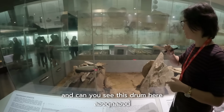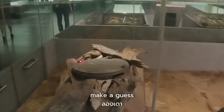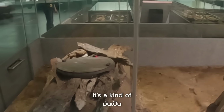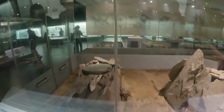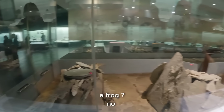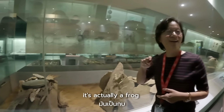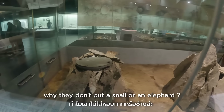Can you see this drum here on top? What is this? Make a guess. It's a kind of amphibian. Orangutan. No, it's not an orangutan. It's actually a frog. Why a frog? Why don't they put a snail or elephants?